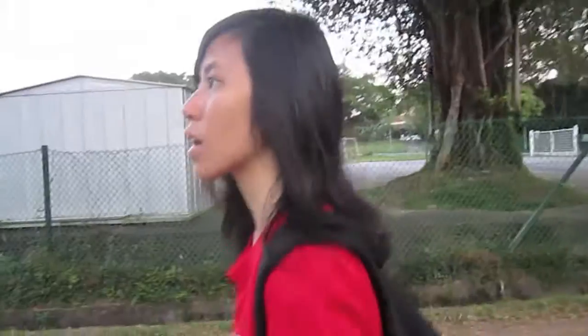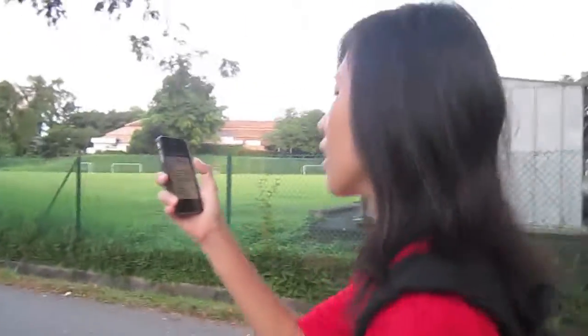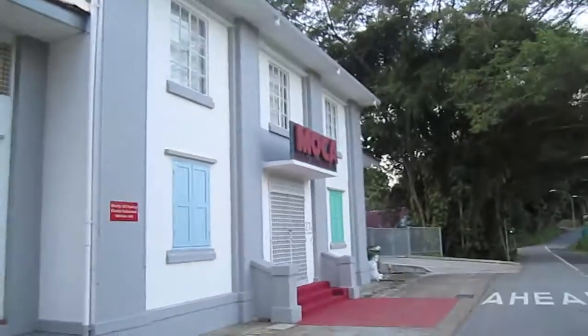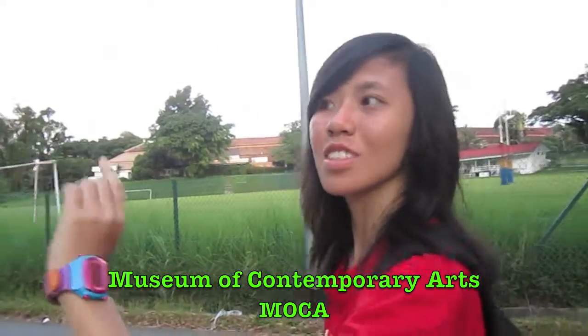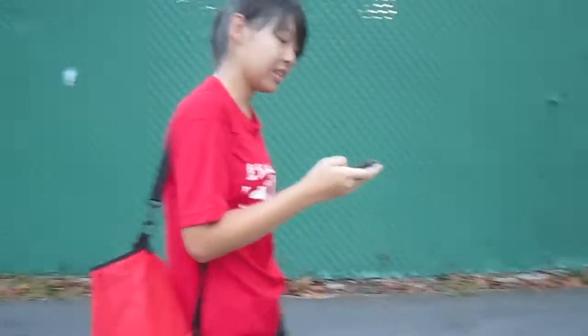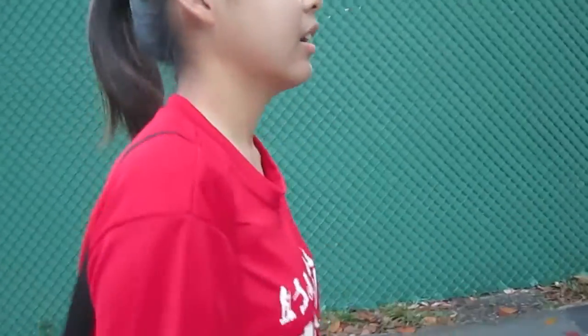Cool, so what's this? This is the mocha. Yeah, correct, we're supposed to see mocha. Then after that, 27A will be on the left. 27A. Oh yeah. We should visit this museum soon. Museum of Contemporary Arts. We took more than 6 minutes to walk already. Yeah. The last one already. It says walk down. Oh my god, I think I see them. Yeah. I hope they're walking there.